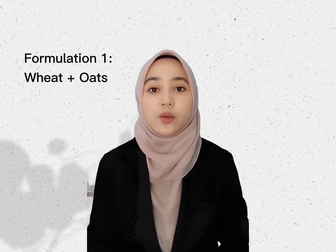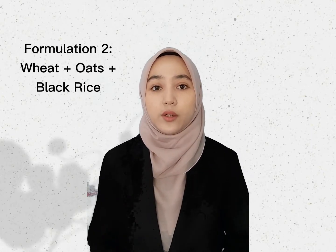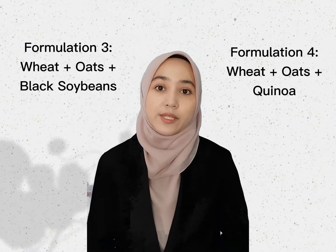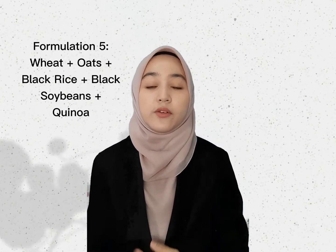Apart from that, I was assigned to create the formulation for the multi-grain instant beverage powder. After going through a few obstacles, such as the delay in my schedule due to my own misunderstanding about the task, I managed to develop 5 types of multi-grain instant beverage powder. First, I mixed wheat and oat as my main ingredient. Second, I used wheat, oat, and black rice as the additional ingredient. Then I used black soybean and quinoa as the additional ingredient in the third and fourth formulation. Then the last formulation consists of all of the powders as the ingredients.